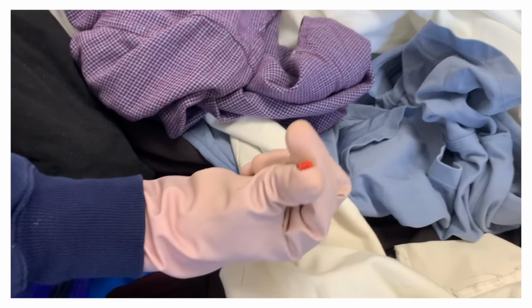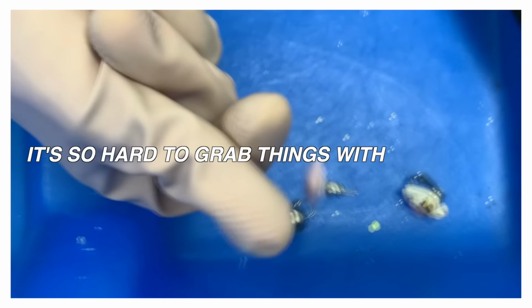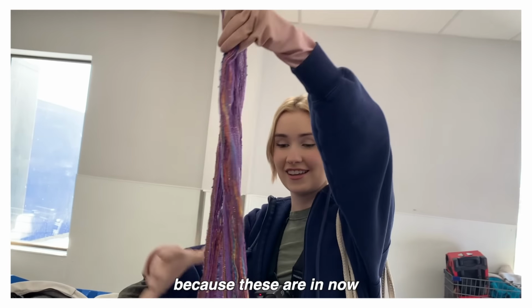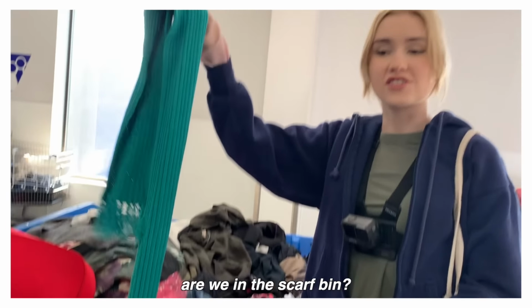Oh, look at this. An earring. Wait, look, there's a bunch of earrings at the bottom. It's so hard to grab things with my gloves. This is the spot for scarves, because these are in now. The like 2000s scarves. Are we in the scarf bin?